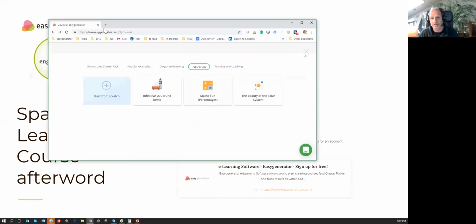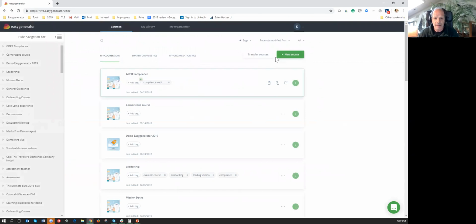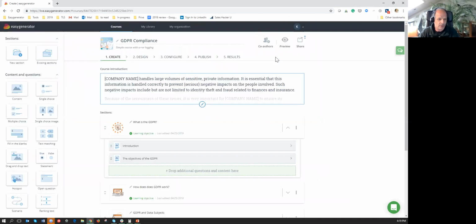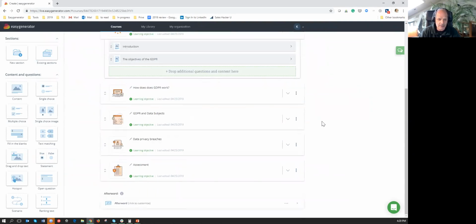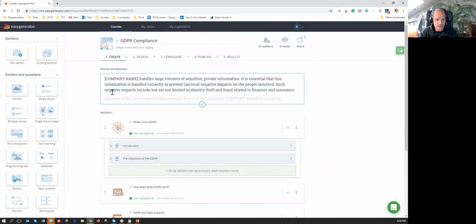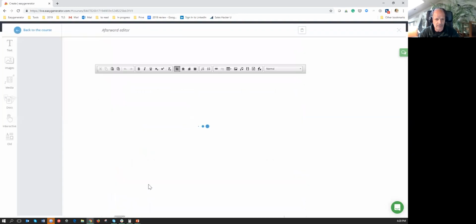So I will now show Easygenerator on my screen. There it is. I have to go one step back. Sorry, here it is. Yep. So I have here an example course that was also on the website, a compliance course, and it has information in it. So it's about GDPR, the European privacy law, and there are chapters there. But if you look at it, there's an introduction. So that's the first part where you explain what it's about. Then you have the course itself, and then we have course Afterword.